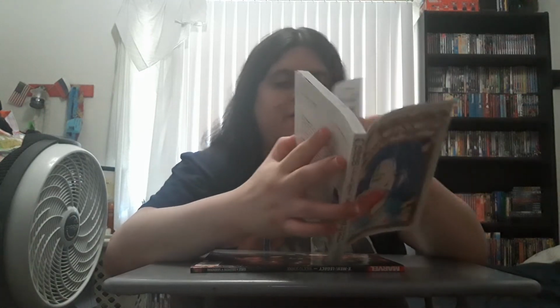I'm not sure what this was. Oh, this was published in 2003. Yeah, I may be right. It was originally published in Japan by Shogakukan, but this did get an English translation. The volume contains installments from Part 3, Issue 1 through Part 3, Issue 4. So that's why.